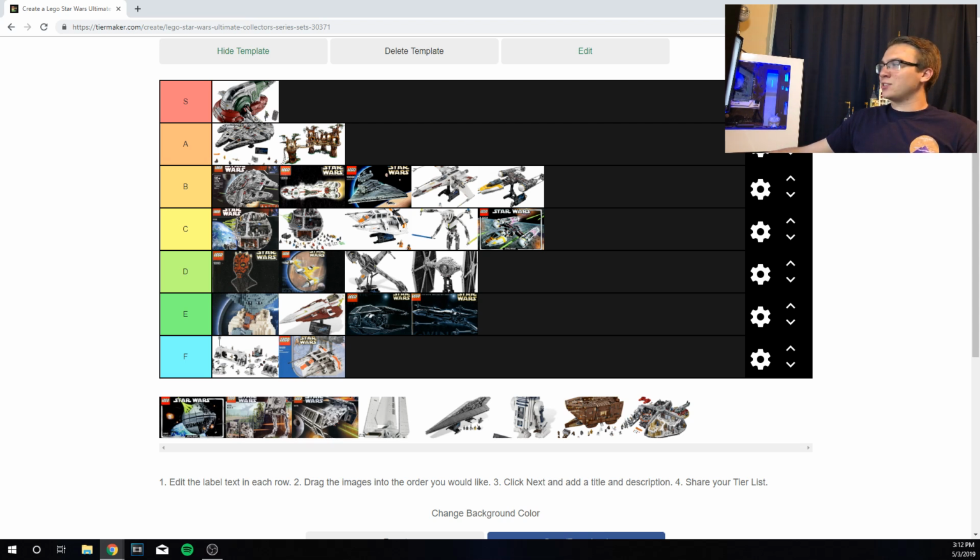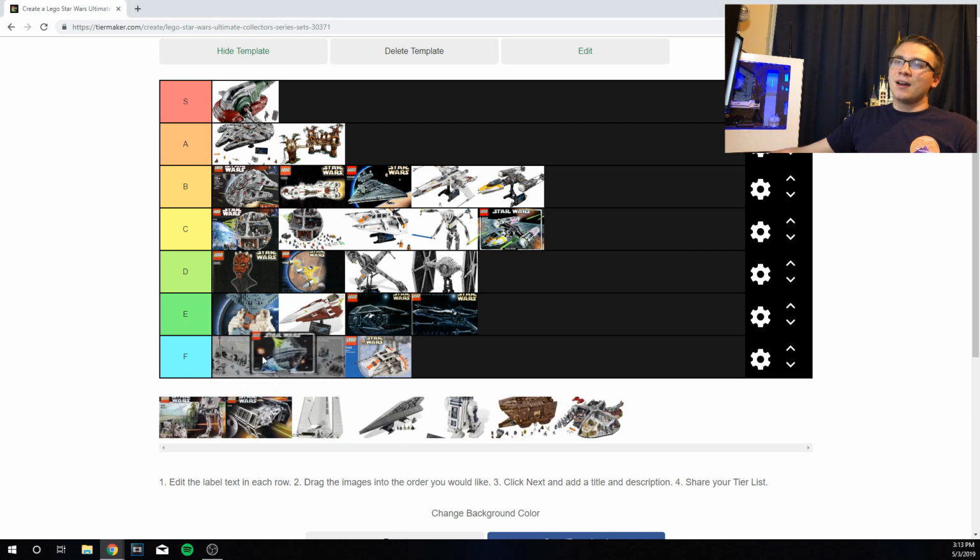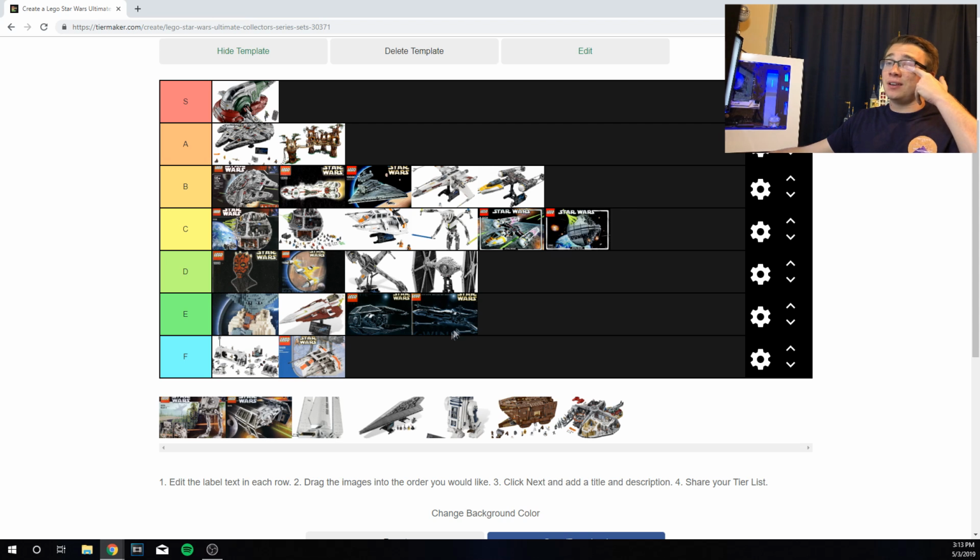Now let's look at the Death Star 2. This was 3,441 pieces, $269 US. I remember seeing this one in catalogs and thinking it was so cool and how I could probably never build it, and I still haven't built it. But so much detail in that, so many great pieces. And I think all that little Greebling coming out of the side of the Death Star is going to put it right on a C tier. C tier. Locking that one in.